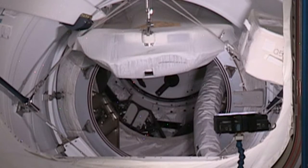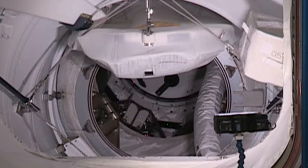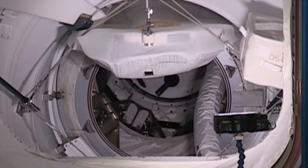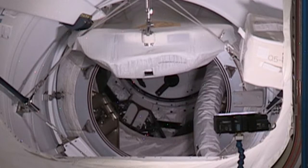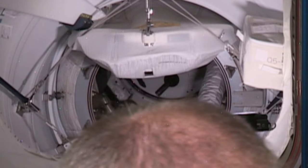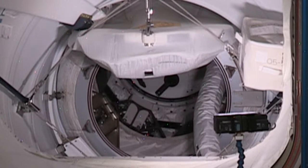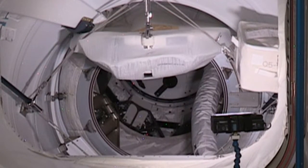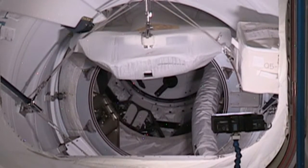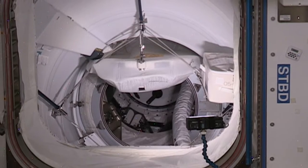We're ready for final Dragon hatch equalization. Checking. And so Anne McClain is calling down. The crew is just about done with their steps, so the teams on the ground are going to check it out and make sure everything is equalized between Dragon itself and the station. You want to make sure that the pressure inside the spacecraft and inside the space station are the same. Otherwise, opening the hatch could either be really difficult or a little more dynamic than you might want. So it's always a good idea, and always the last thing that they do, just to make sure these pressures are equal.